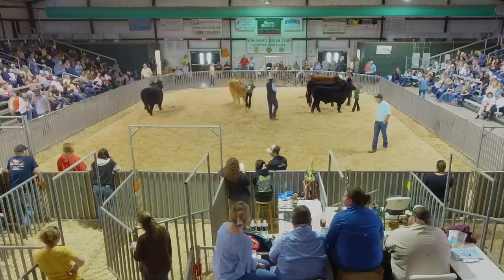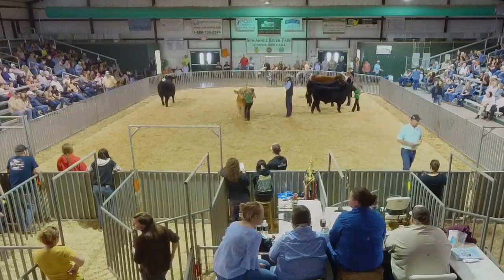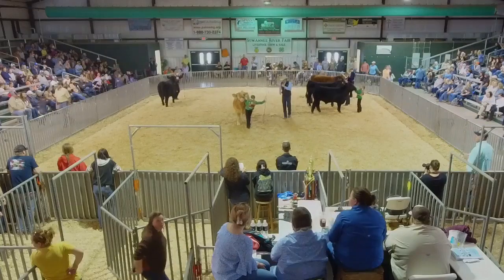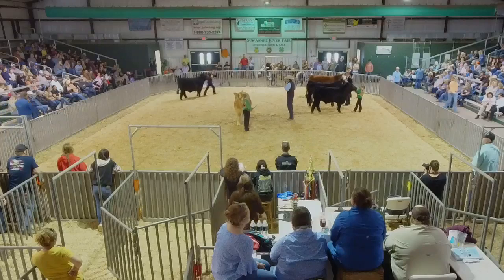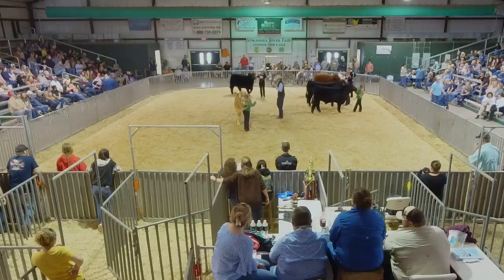I think another interesting pair to sit out here and discuss. I think that similar to the first class, we get talking about power versus cattle with some added look and balance. And I think that steer in second certainly has that. But this one in first is just overwhelming in terms of his horsepower.